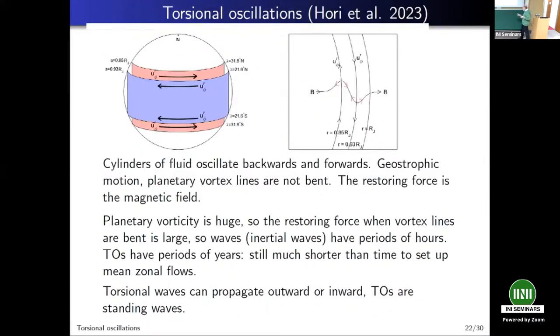So that's a picture of what a torsional oscillation looks like. That's a cylinder of fluid moving that way. That's a cylinder of fluid moving that way. It's coupled by the magnetic field, so that the tension forces in the magnetic field pull the thing backwards and forwards. So you can sort of see how it's going to work from that picture.